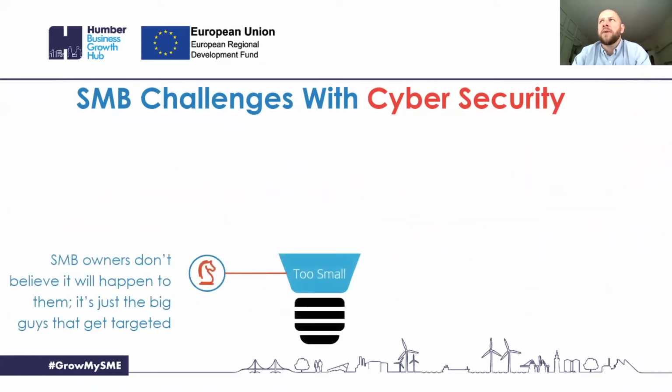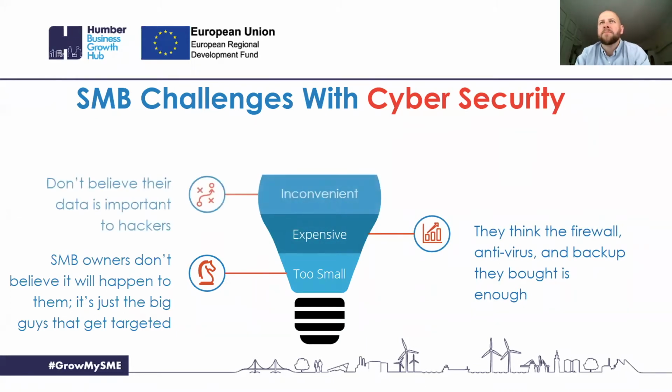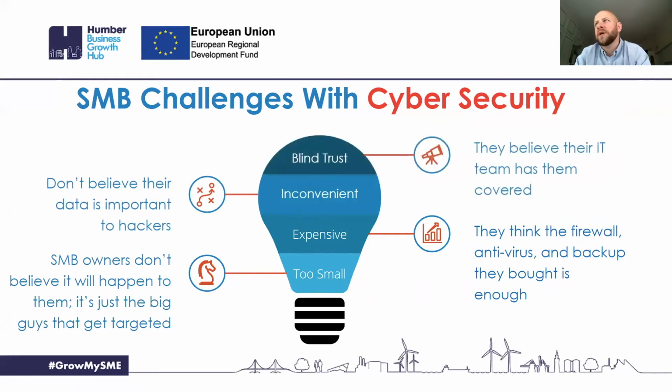Okay, so small business challenges with cybersecurity. Small business owners don't believe it will happen to them. It's just the big guys that get targeted. They think firewall, antivirus and backups are enough. They don't believe the data is important to hackers. And lastly, they believe their IT team or the IT guy's got it covered because he's always had everything covered. And that's where it can cause some problems.